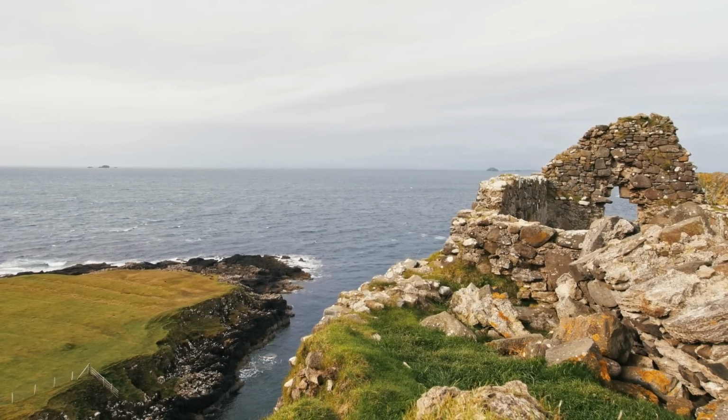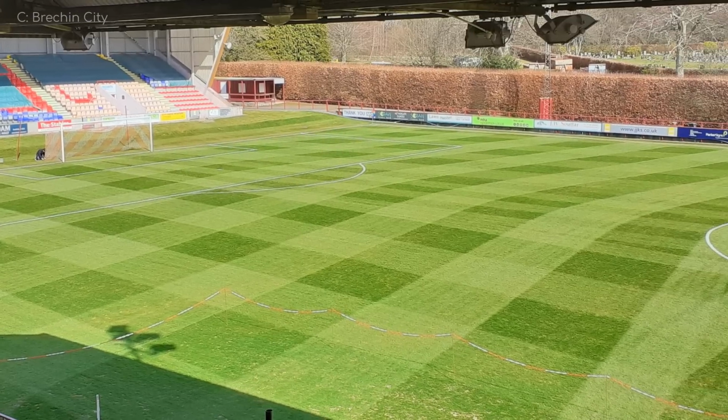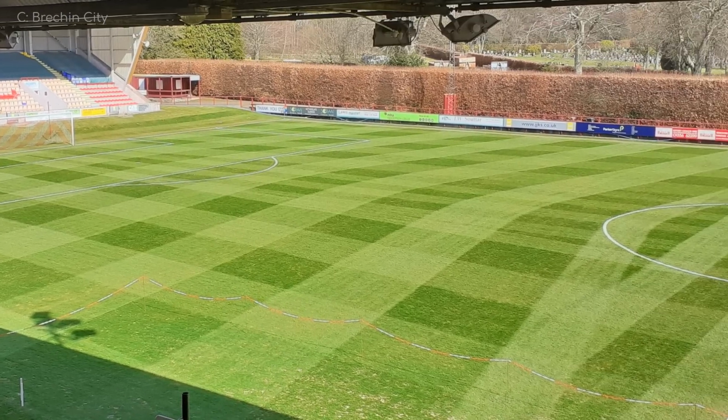So there you have it. As for my favourite, it'll have to be Glebe Park. Even without all the hedges, it still might have been my pick.